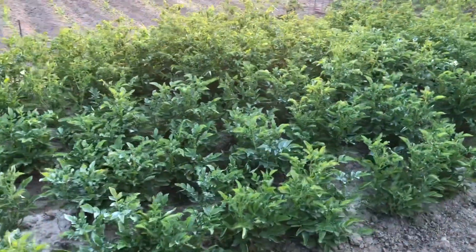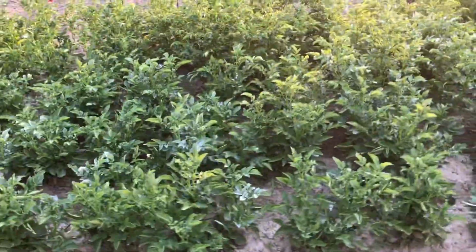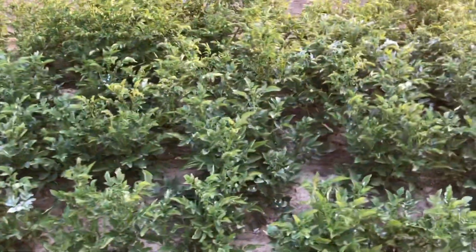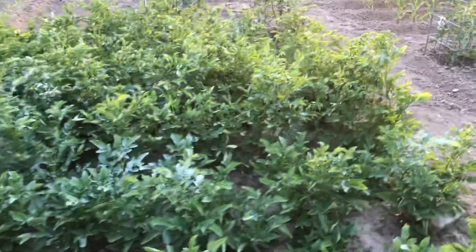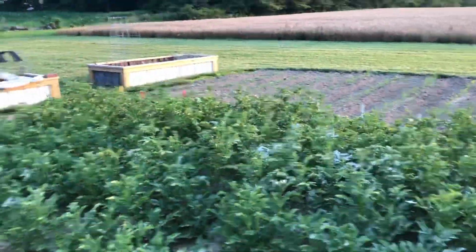I've had to dust them with the diatomaceous earth. I've had some flea beetles on there kind of eating up the foliage, so that's what the white stuff is on there. And that's about it.